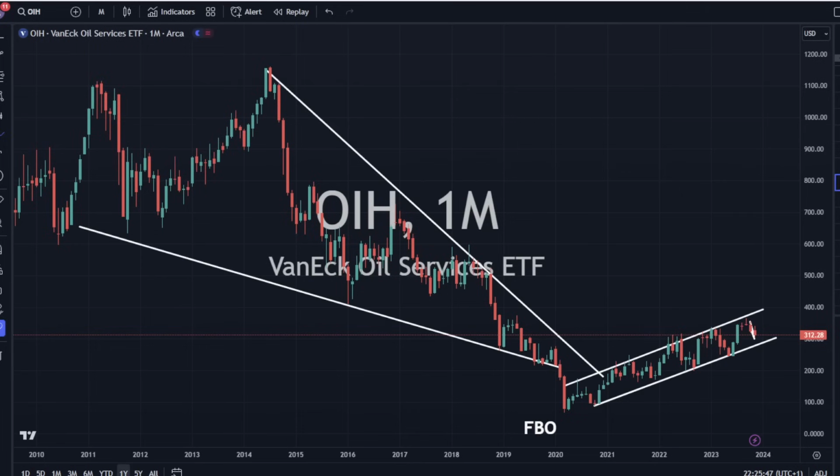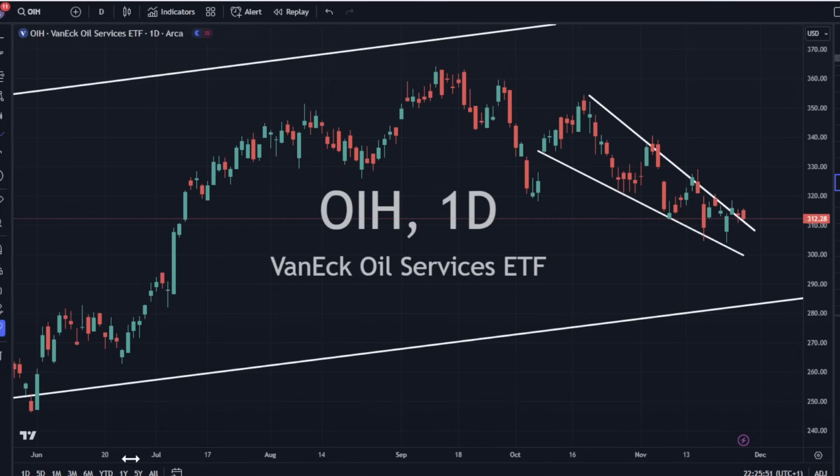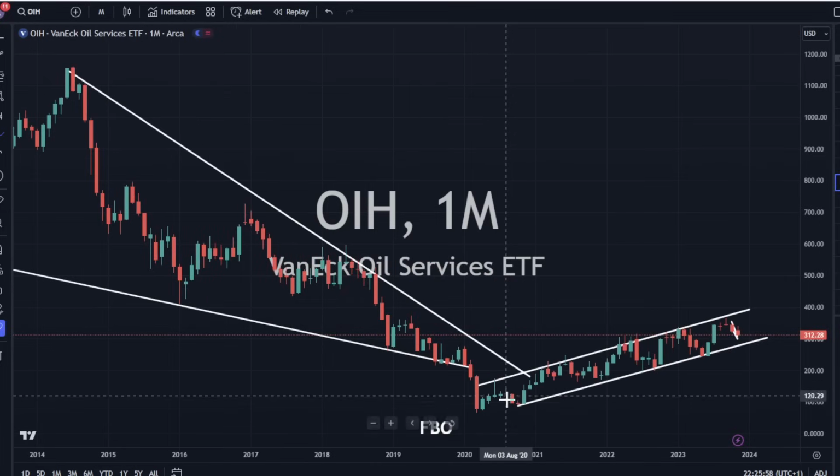OIH also heading slightly lower today, but still, it looks okay. It does not look bad. It's not getting sold off in a rapid fashion, at least not yet. And we're in this upward channel.